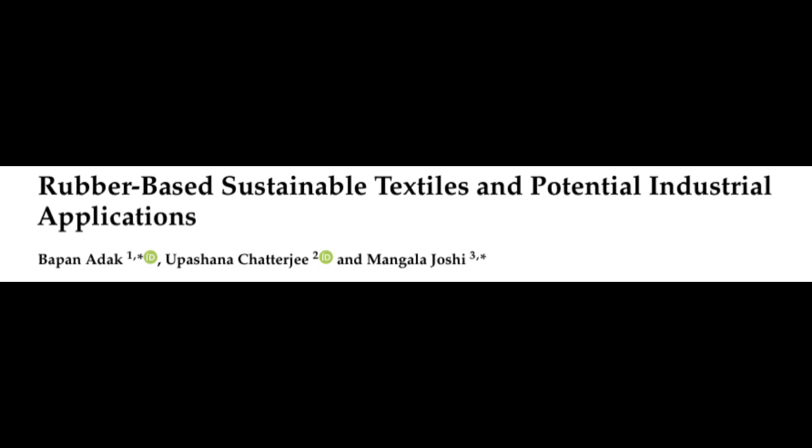Okay, let's break it down. Starting with textiles. What are the main ways textiles are being recycled or developed for recycling currently? Broadly, the approaches fall into a few main categories. There's mechanical recycling, chemical recycling, thermochemical methods, and biorecycling.